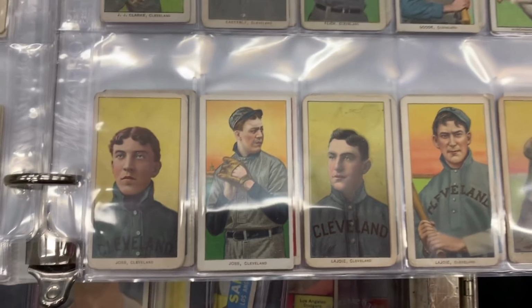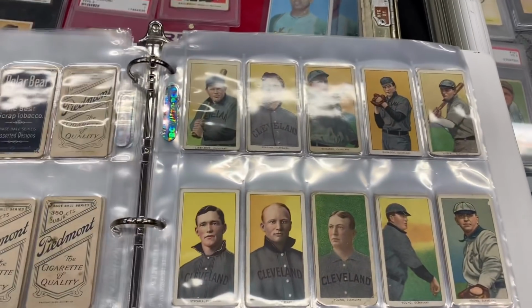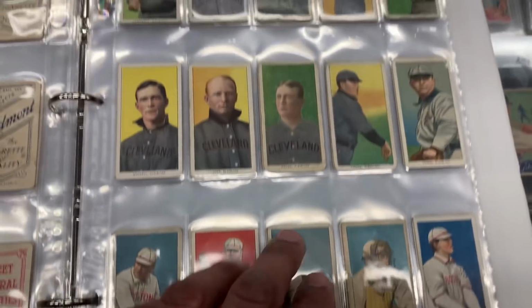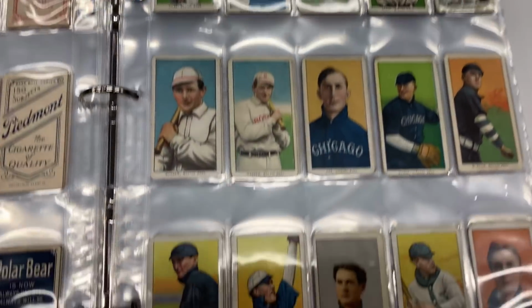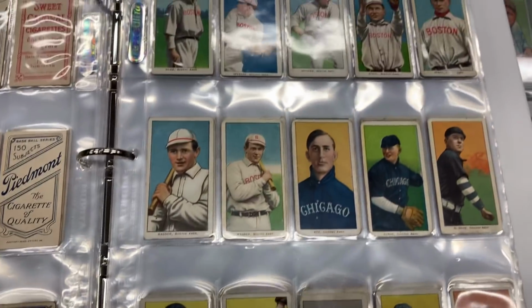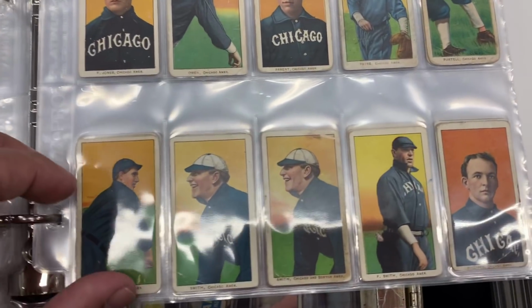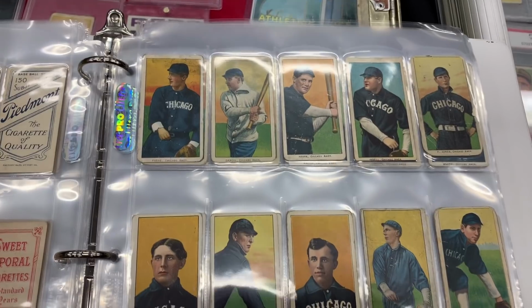Look at that Matty Mathewson. Let me look for Cy Young. Where's Cy Young? There he goes. All these guys. Those are the three Cy Youngs right there. Not gonna spend all day looking at these, but I figured I'd show you the binder I found. Nice set. Very beautiful stuff.